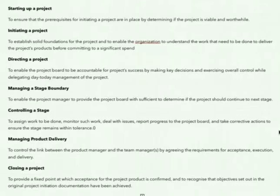The second one is initiating a project. It establishes solid foundations for the project and enables the organization to understand the work that needs to be done to deliver the project's product before committing to a significant spend. What does it mean? Based on the customer or a team member, or reviews, they may suggest that a particular product is going to be worth the cost or benefits of doing that proposed idea. Based on the market demand or the reviews, you're going to take the decision.